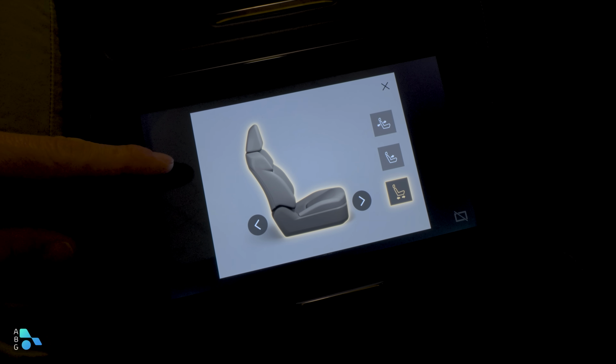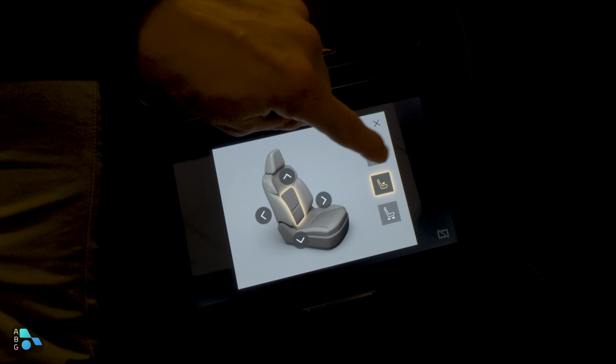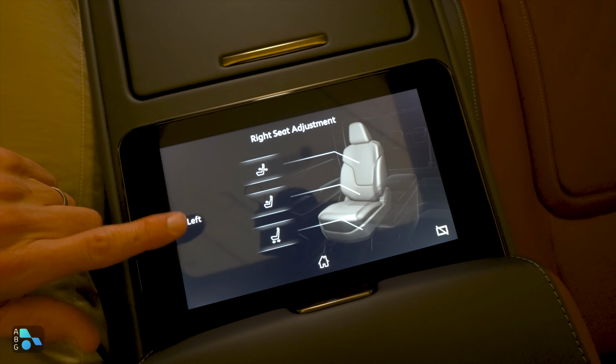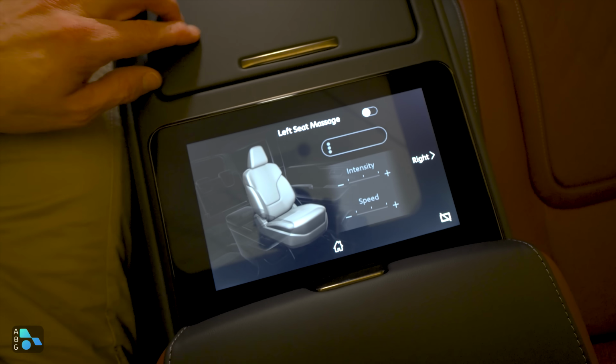If we go down to the touchscreen controller that's between the seats, you can see I can adjust forward and backward the seat bottom cushion. I can also adjust the 4-way lumbar support. Yes, we do have that back here. The seat back there, and then I can also go back to the home screen here and slide over and adjust the rear seat massage. Kind of a handy feature.